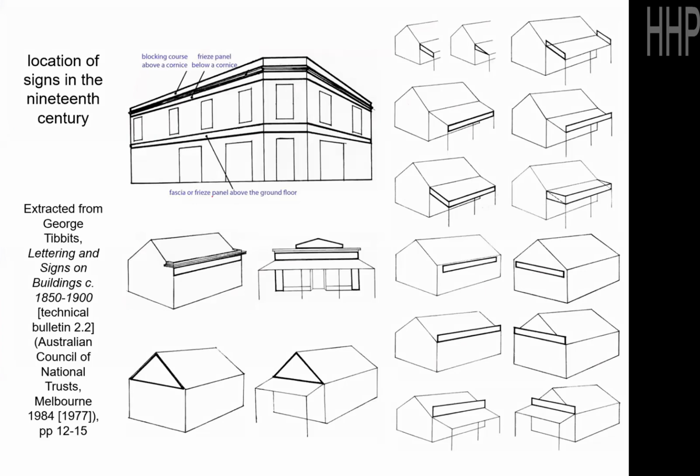And so this brings us to the topic of how you control sign writing. In this bulletin by George Tibbets, he's suggested the areas where sign writing goes, essentially on the places on the building which are designed to have signs on them. That means you don't have signs hanging below the veranda or stuck on top of the veranda. You have them on the end spandrel, the triangular end of the veranda perhaps, on the front of the veranda if it's wide enough, and so on.